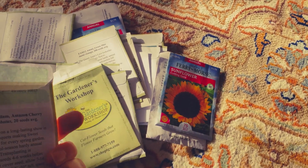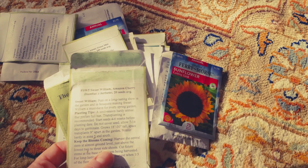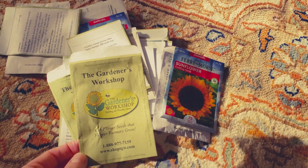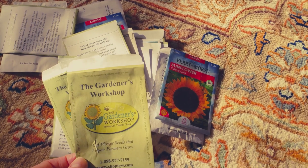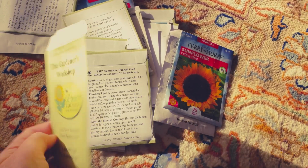The other seeds I tried to grow as a cool flower were some Sweet Williams. Now I have a lot of Sweet Williams already. They're a great cut flower. They last 2 weeks in the vase. And I ordered some from the Gardener's Workshop, and they died for me in the basement as well because I wasn't tending to them. And what was this one?